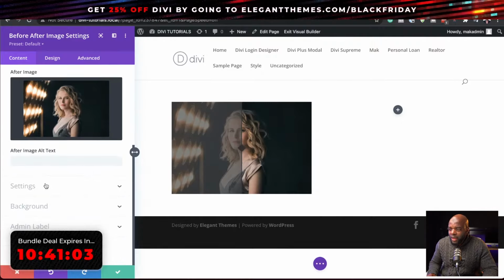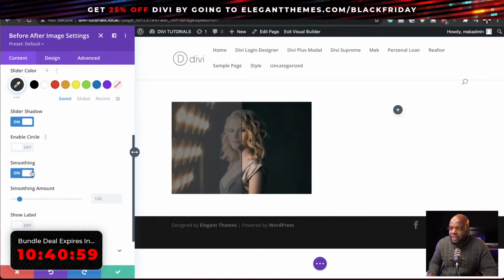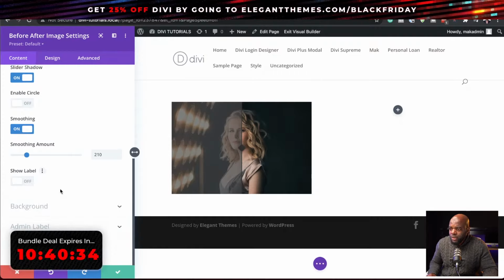We also have more options here on the settings. What we can do on the settings is increase the smoothing amount. We can show labels. You can see now there's before and after. If you want to show the labels, you can do that. And you can also add the text here. We could say, maybe for the before text, you can just say 1 or 2, but before and after is much better for this. But I prefer not to have the label for this.